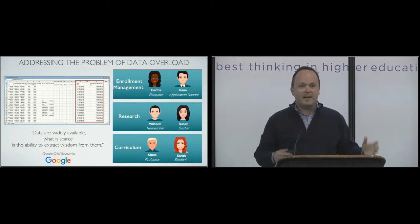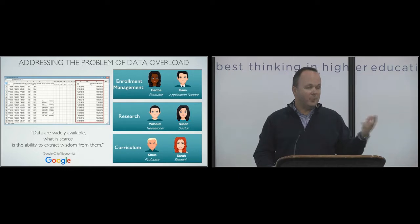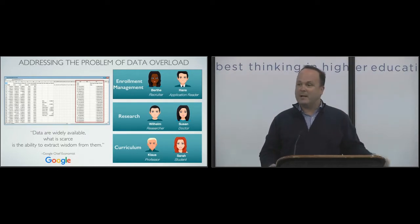On the retention side, it's how do we make sense of engagement, how do we make sense of academics, financial need of the student. On the research side, what we found is the average researcher spends 80% of her time collecting and aggregating and collating data, 20% analyzing it. We want to speed that up. And finally, on the curriculum side, we want to address this skill gap and make data scientists out of non-data scientists.